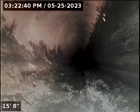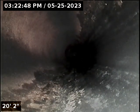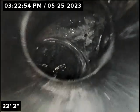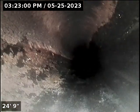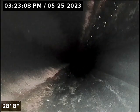Material is ABS. All material is still ABS. I know a toilet has recently been flushed, so there are no bellies, no collapses, no major.